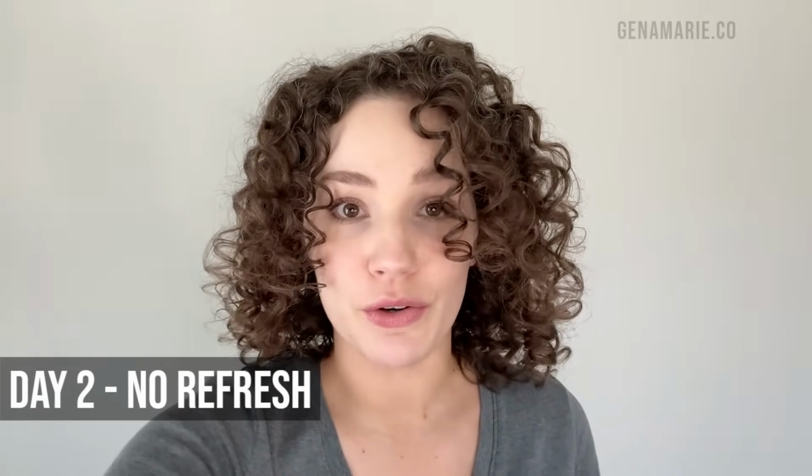I thought for sure my curls were not going to hold up. I thought my hair would feel super dry today, but it actually looks really good. I have not refreshed today. It's officially been over 24 hours since I washed and styled my hair. I do have some frizz, but it's nothing out of the ordinary for me. This is usually about the amount of frizz that I have on day 2.